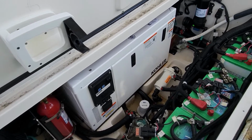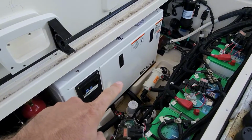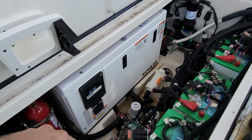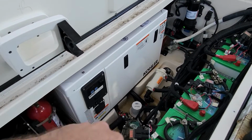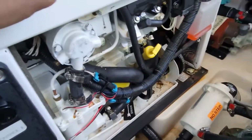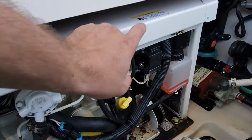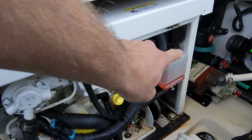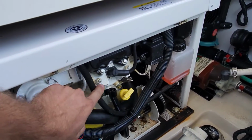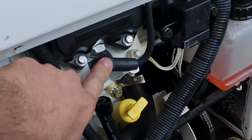Everything should be accessible here, except for I think there's a spark plug. I don't know if this is a V-twin or not, but the V-twins have a spark plug on each side here. So let me take this apart and see what we got first. We're looking at this here now. Most of everything is in the front here, but I'm gonna have to take this top off, see if I can get these sides off. Somehow I'm gonna have to reach my hand back because this is a V-twin, and get the spark plug on the other side.